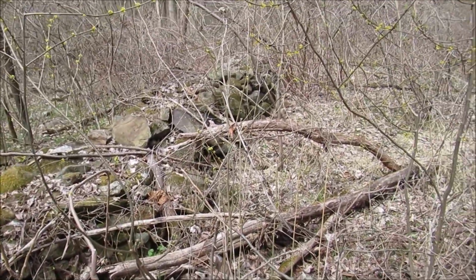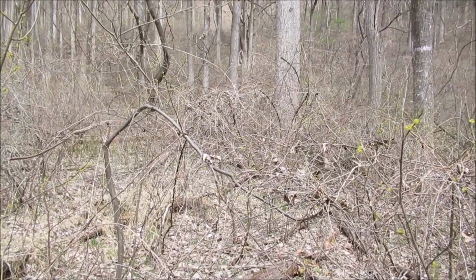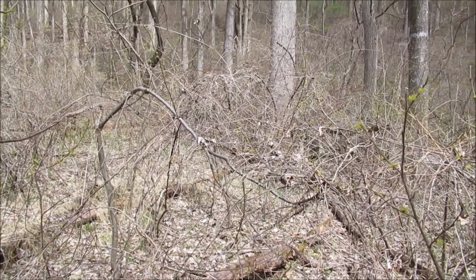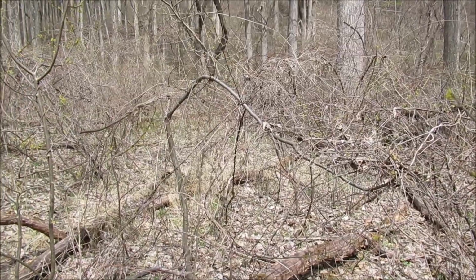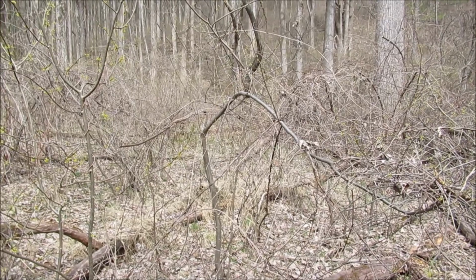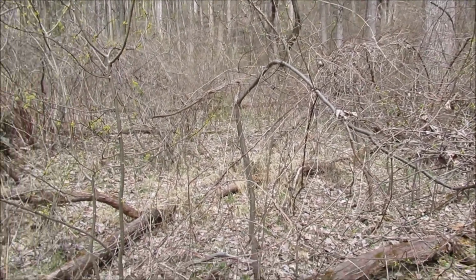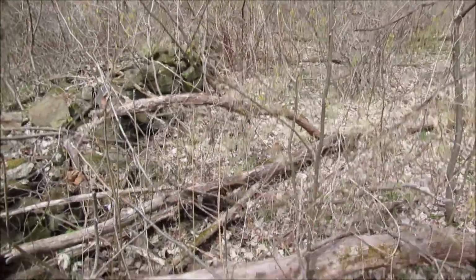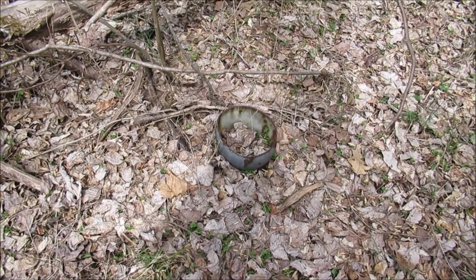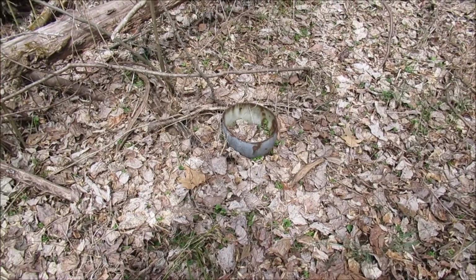And right behind me, right there, the mountain is darn near vertical. So there's probably not anything further back. This area here is nice and flat, but back there it's like more than a 45-degree slope. It just goes way up. So they would have built it down here where it's flat. And right next to the wall is this old rusted out pail. I'll get a still photo of that too.